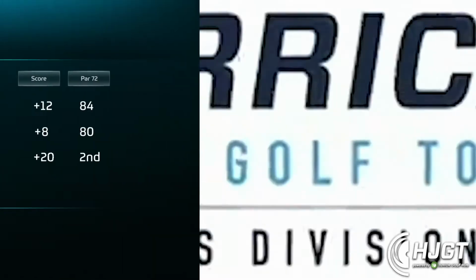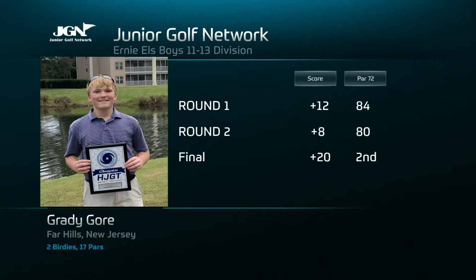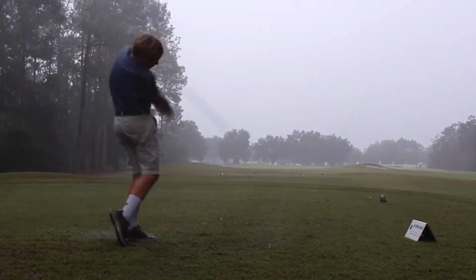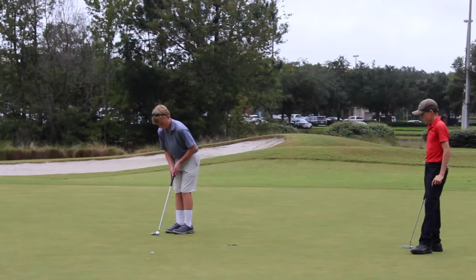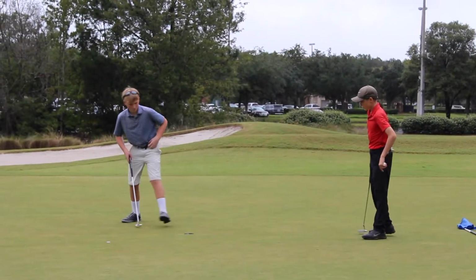Next, we have the Ernies 11 to 13 division, where it came down to an intense playoff, but Grady Gore would grab the win. Grady was down by 1 score going into round 2, but this did not get him down. His clutch putt making throughout the round erased that deficit to send him into a playoff.